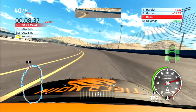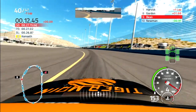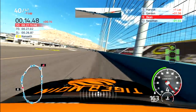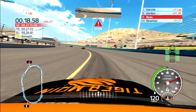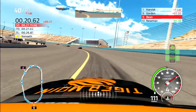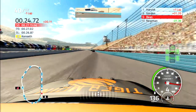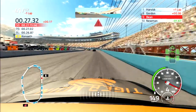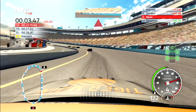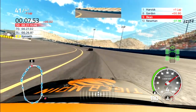Trying to be patient, hoping for a good top 10 finish here. I don't think we'll ever get back up into the top 5. That's a full second you made up on the driver. But it's possible. I wouldn't rule it out just yet. Just over a second behind Jeff Gordon. We have the fresher tires, so we should catch up to Jeff Gordon.